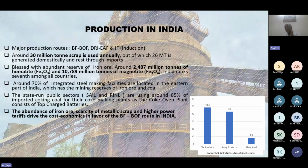Now, if I see the flat products difference and the alloy steel, how much we are making, you see that flat products are around 48%, long products are 43%, and alloy steel is 8.5%. And the Indian government has started a special kind of incentive for the plants which produce special kinds of steel. If you are able to produce special steel, which will bring the alloy steel part up to maybe 15%, there will be some incentive, and we can stop what is being imported from different countries.